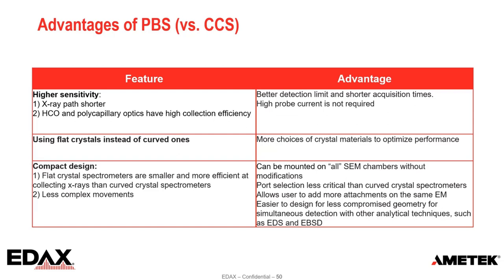The advantages for the high collection optics are listed on this slide. On the left column, the feature, and on the right column, the advantages of these options are shown. A higher sensitivity shows a better detection limit and shorter acquisition times. Using flat crystals instead of curved ones gives more choice for optimizing the performance of the crystal material. And the compact design of the detector is an advantage for a user-friendly application and optional simultaneous use of EDS and/or EBSD.